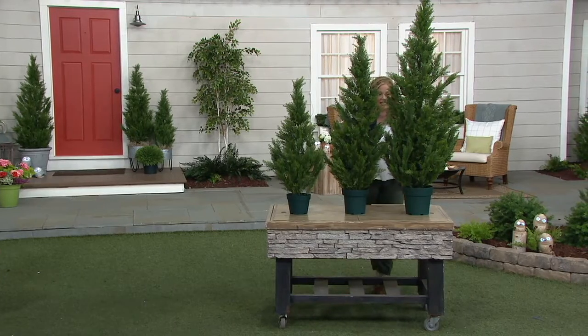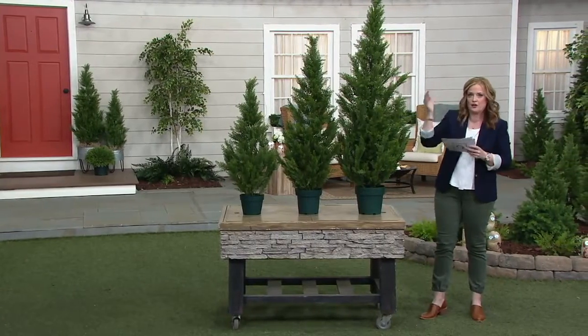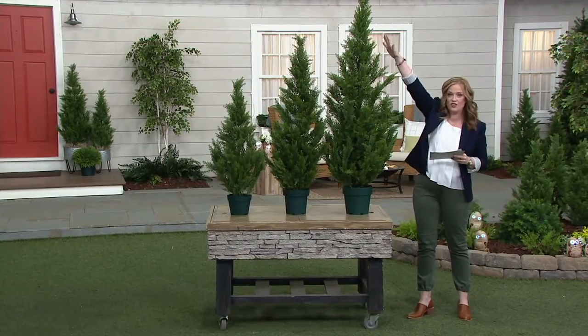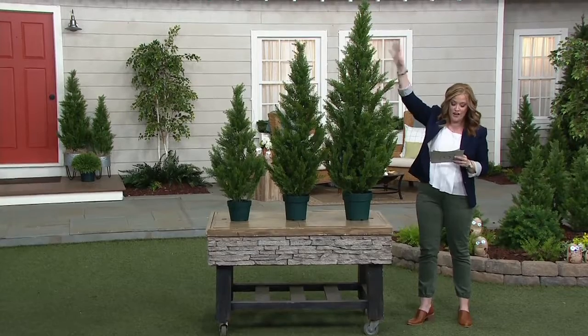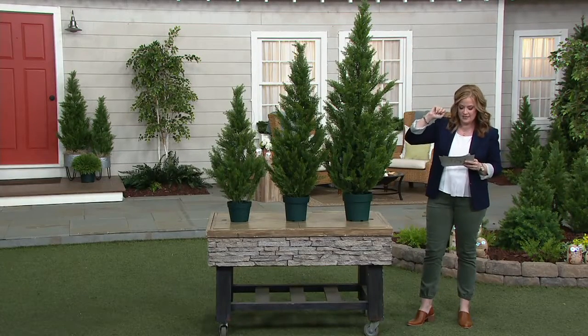Now, we have them up on a table, so they're not going to completely cover you when you get them home. We just wanted to raise them up so that you could see the difference. Here is 62 inches tall, 5 feet 2 inches from stem to stern, pun intended there.